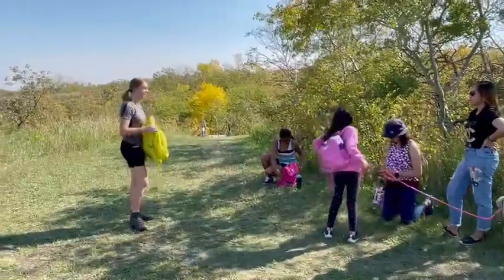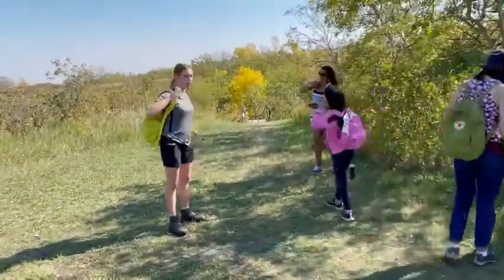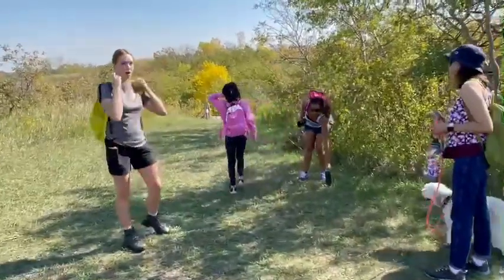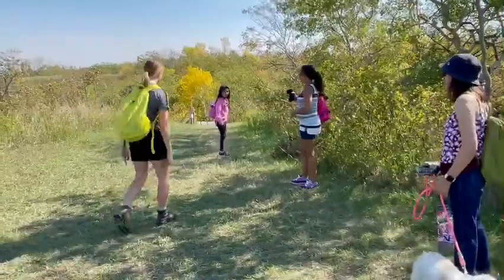So we're going to head back down the stairs now. Again, just be kind of careful on these stairs. We're going to stop once we get to the bottom, and we'll talk about a couple of animals that we see more in the bottom of the valley now.